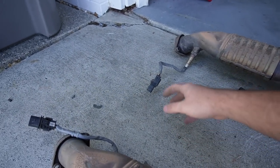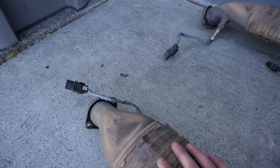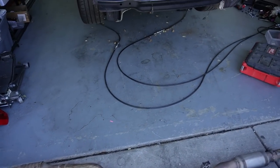So that being said, we might get an O2 sensor code and we'll end up replacing that. But looking inside both the cats, they do look fine, so I think we're good in that case. So I'm going to go ahead and clean out those connectors, and we're just going to get this thing installed.